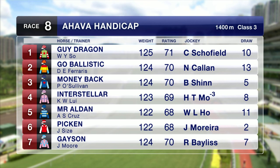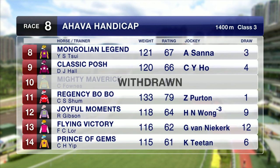We go down to Interstellar, Mr. Alden Picken, Mongolian Legend, of course, Gason, the newcomer, former Australian galloper with John Moore on a rating of 70. He carries Saddlecloth 7. And then down the bottom, Regency Bobo jumps from gate 1, carries Saddlecloth 11, but take note, he is carrying 133. The top weight in the race, and clearly the next best horse is on a rating of 71. He has a rating of 79.